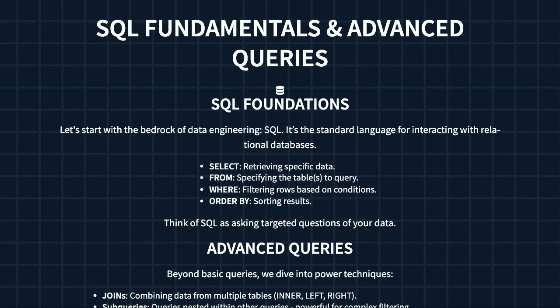Okay, so let's talk about SQL. It's absolutely essential for data engineering. We'll start with the basics: select, from, where, and order by. These are your core tools for retrieving information from databases. Then we move on to more advanced techniques like joins, which let you combine data from multiple tables. Subqueries: these can be really helpful for filtering and aggregate functions like sum and count. Finally, we'll explore window functions that are extremely useful for doing calculations across sets of rows.